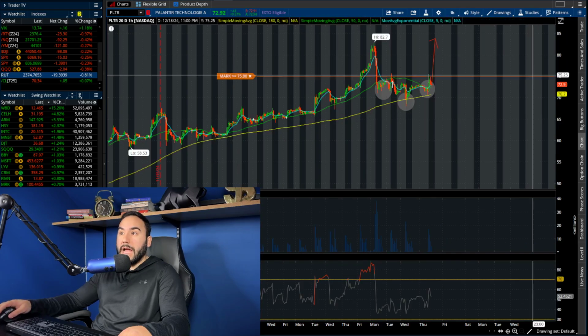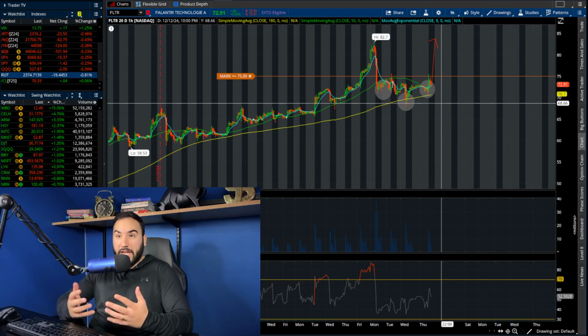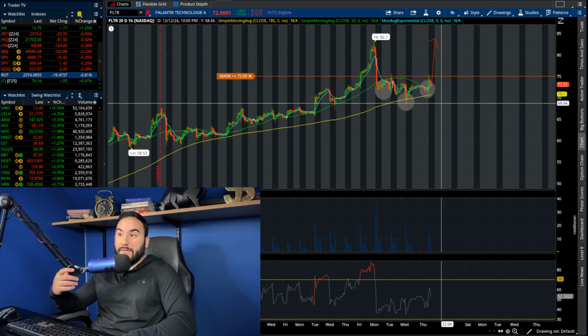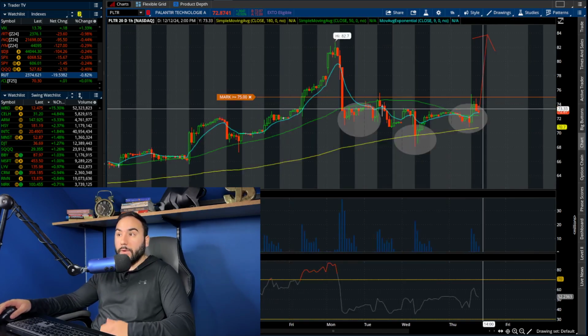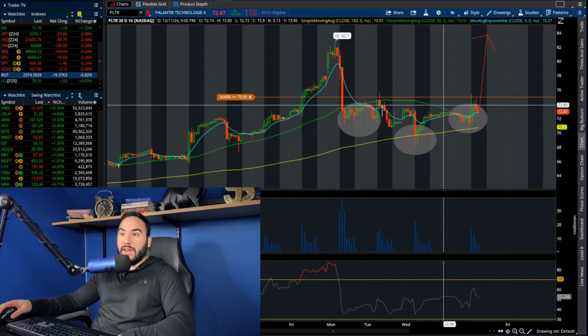And on the 1-hour chart, you guys can see with today's 0.5% green day, the move we saw earlier in the day to over $75. Now Palantir is bouncing off of the 180 SMA on this time frame. Again, this is the 1-hour time frame, and now we're bouncing over the 50 SMA as well with today's move.